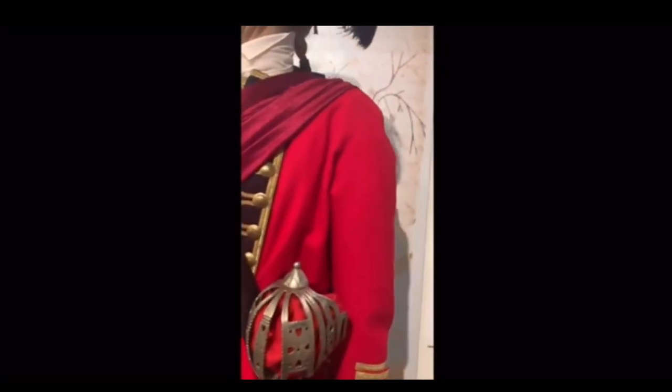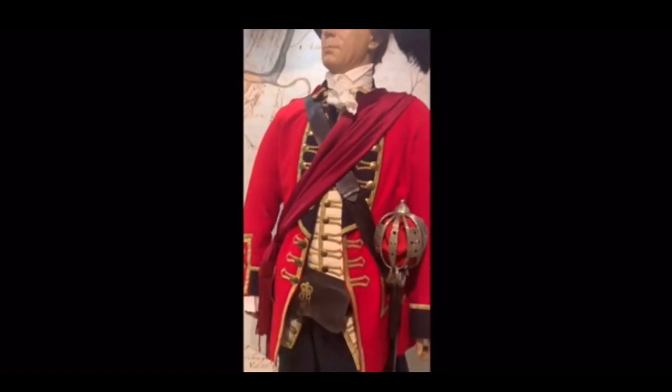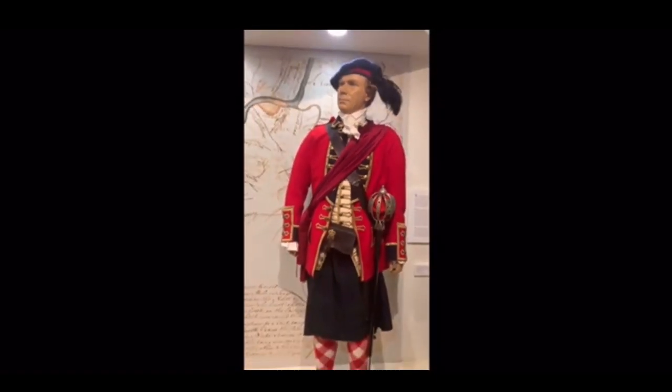This sash would be used to carry him off of the battlefield if he would get wounded. As an officer, he would never get left behind.